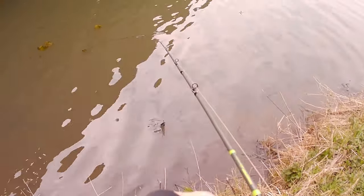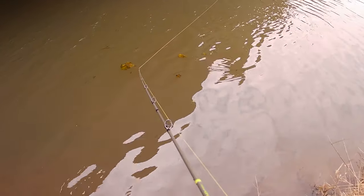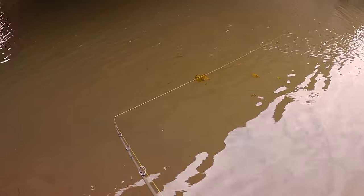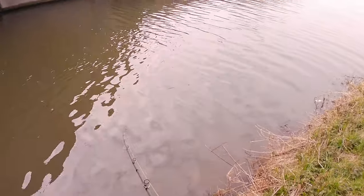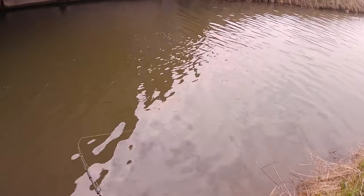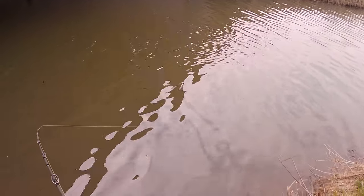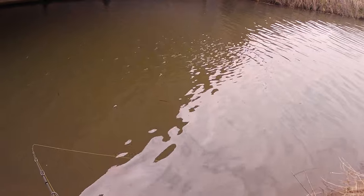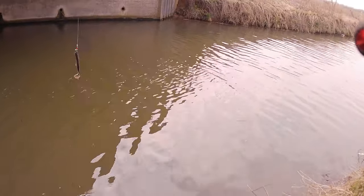So realistic, that lure. Amazing. Love it. Just love that action where it looks underwater. So I've never fished here before, not sure if there's any pike or indeed any fish whatsoever in here. But give it an hour or two and we'll definitely find out. Okay, nothing under the bridge, let's move on.